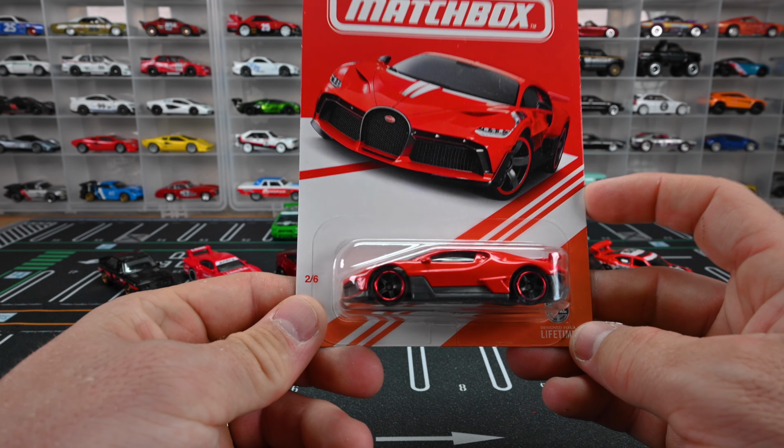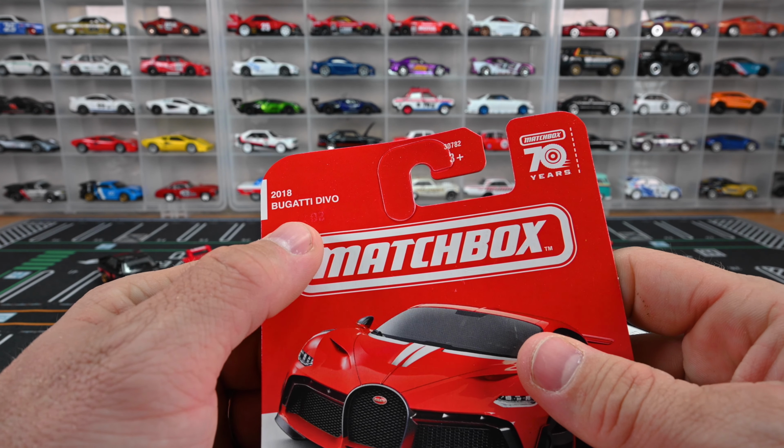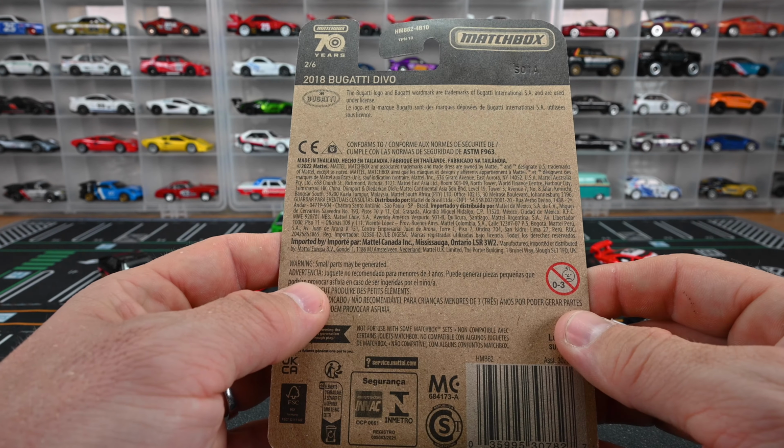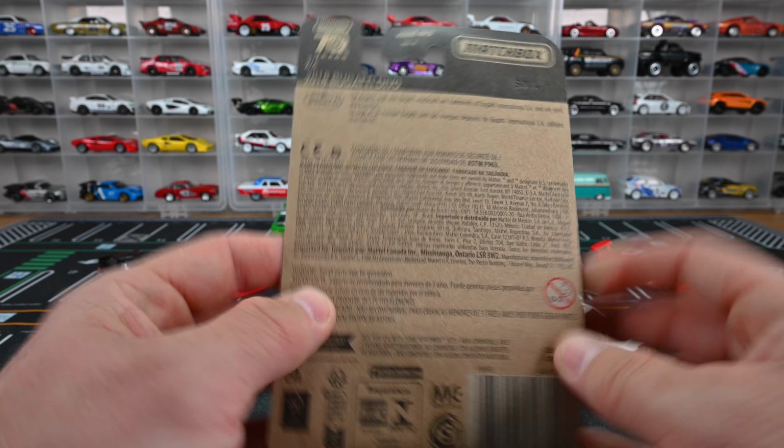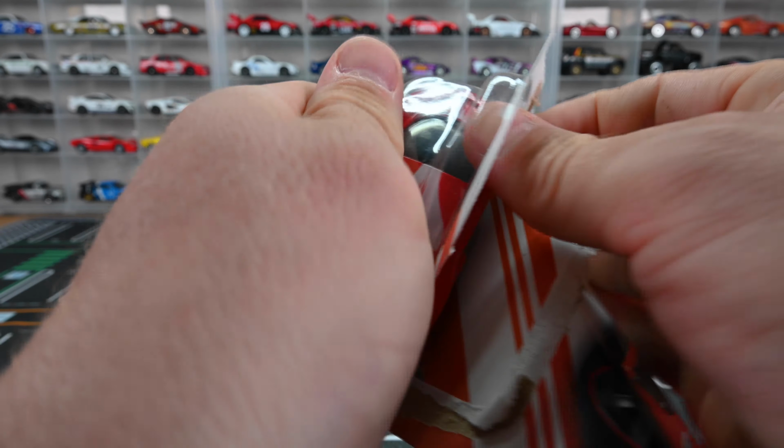All right, this is really cool. We got the Bugatti Divo, the 2018 Bugatti Divo. Here is the back if you're curious what it looks like. This is 2 of 6 cars. Let's go ahead and get it out of the package. Huge fan of the Bugatti. I think it's so cool. And the third car, I think it's awesome.